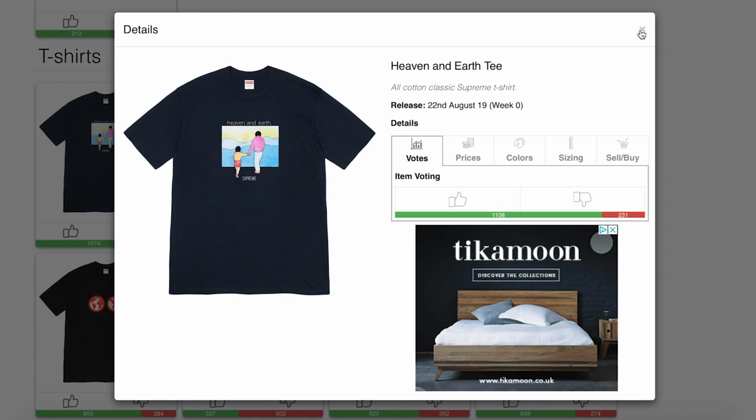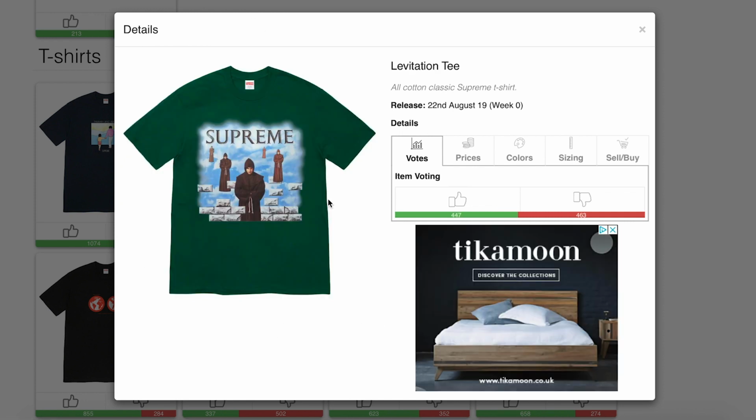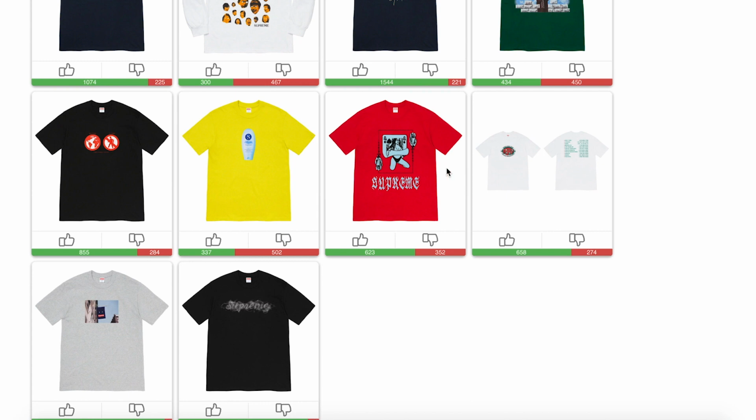With the Heaven and Earth tee, this is definitely interesting. This is probably the least favourite tee out of all of them that I've seen so far. Again, this is the levitation tee. People will like this because it's a bit memey, but I'm not a massive fan of it.